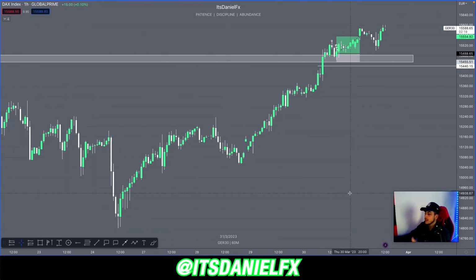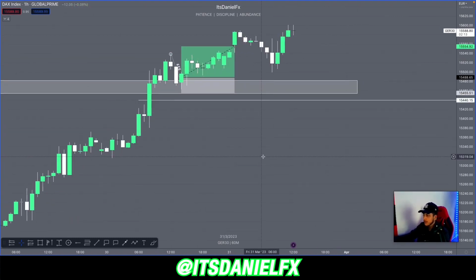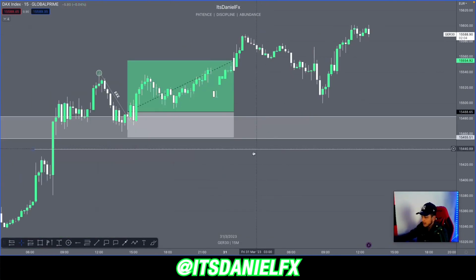Now I like to keep my trades very simple and very easy. It's always some sort of variation off of a break and retest, a continuation move, a retracement. It's always pretty much a break and retest. That's essentially what trading is, in my opinion. I like to keep it very simple price action.